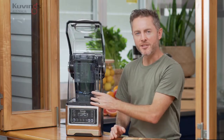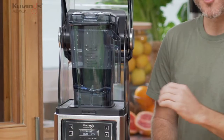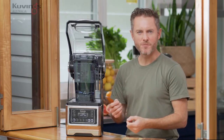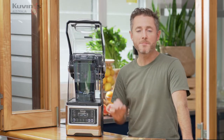Kuvings being the innovators of everything commercial kitchen, we have changed the jug. This is brand new for the world, where we have made an asymmetrical base. What this allows is for no ingredient to hide. With other blenders, you can get certain bits of nuts or seeds sometimes stuck and it doesn't blend. With this, nothing hides. All the high quality materials inside this blender, including the jugs, are all BPA free.